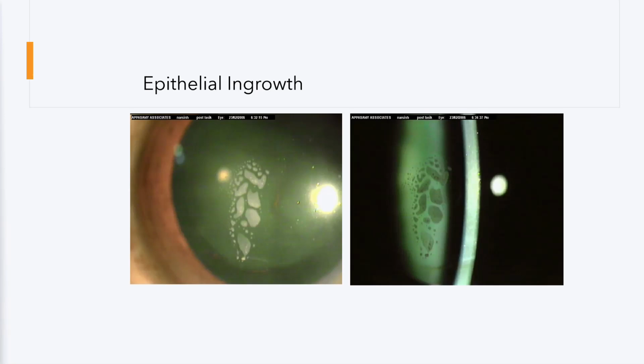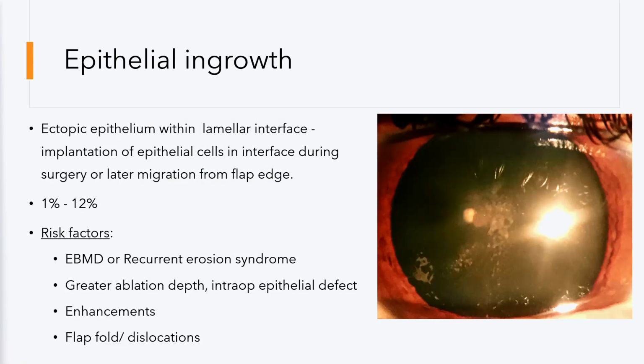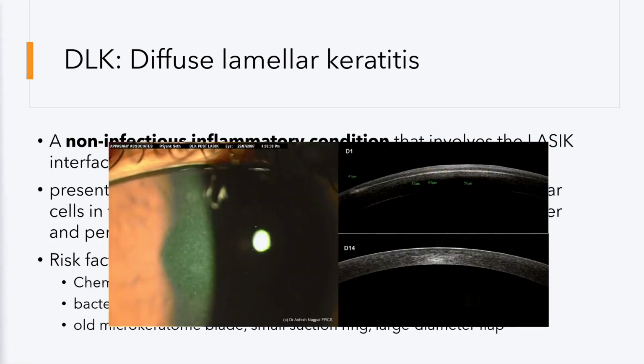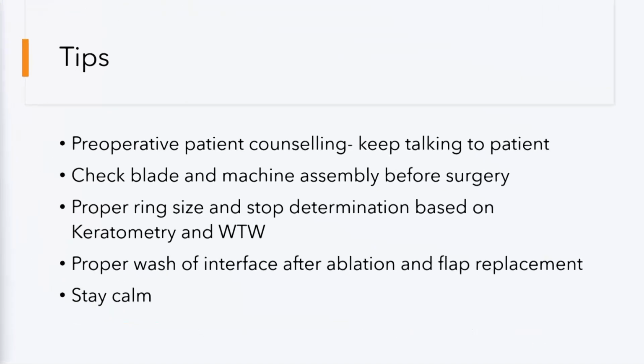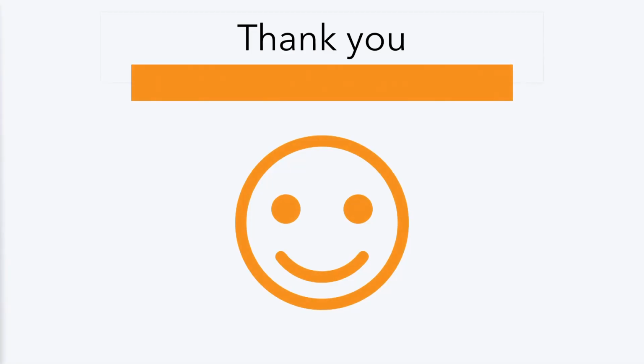Epithelial ingrowth, again, we commonly encounter in re-ablation cases. It is easily handled by just rewashing the flap again or using a YAG laser. DLK, which is a sterile inflammatory condition, can of course be treated with steroids. And my tips for a successful surgery are always counsel the patient thoroughly, check your blade and machine assembly properly, take the proper size of the stop and the ring, and decide your own ablation, how you have to plan it. Thank you.